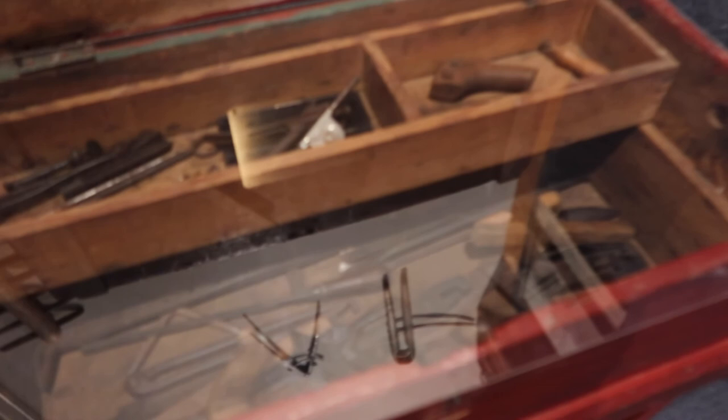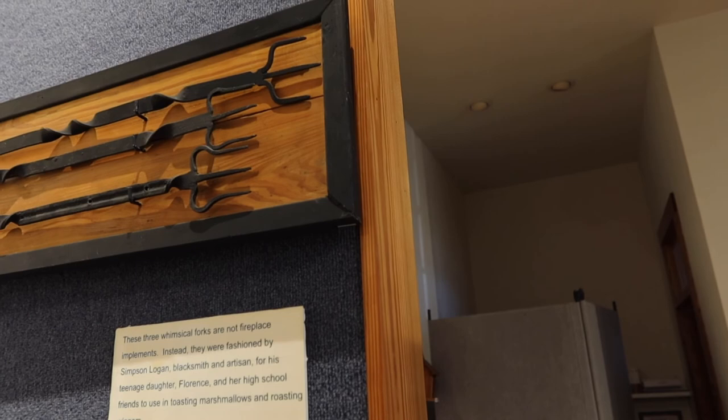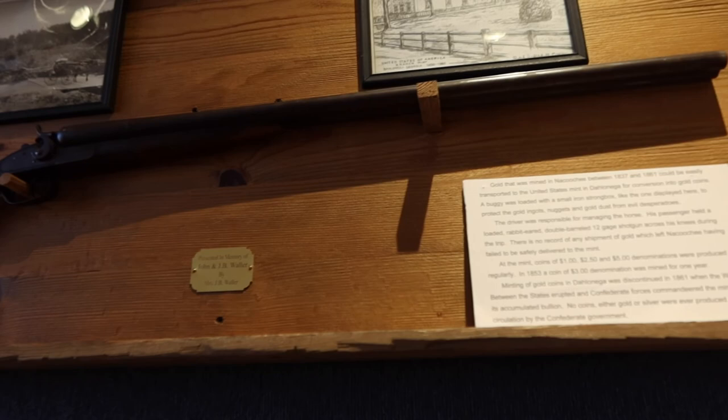Here is a toolbox from 1871 to 1934. Those were made to roast marshmallows with, which is kind of cool. Here is a double barrel flintlock shotgun. Which is cool. Pieces of pipe from the California Gold Rush.